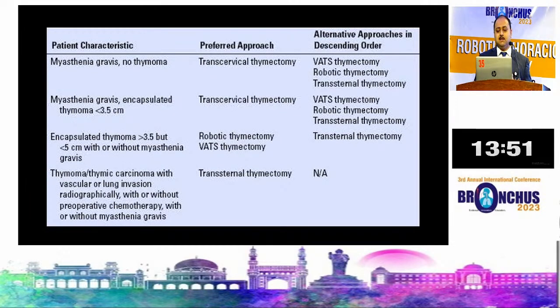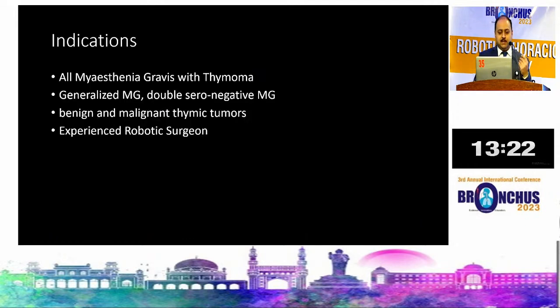Depending on the patient characteristics, in myasthenia gravis with no thymoma, transcervical thymectomy can be done, as the thymus gland is very small. It can be done by VATS thymectomy, robotic thymectomy, and even transsternal thymectomy, depending on the surgeon's expertise. As we have evolved from open surgeons to VATS surgeons and to robotic surgeons, now we are removing more and more bigger tumors, either in a hybrid way or in a pure robotic way.